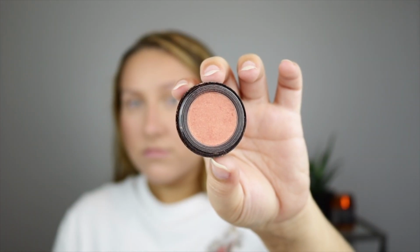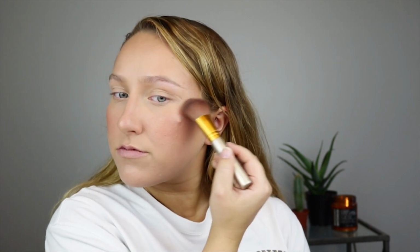Next, I have this little peachy toned blush that I'm going to put just over the tops of my cheeks. I don't know the name of it, I've had it for ages though. And then this golden-ish color from the L'Oreal Lumi Glow highlighting palette. And then just going to use that to go kind of on top of where we placed that liquid glow earlier.